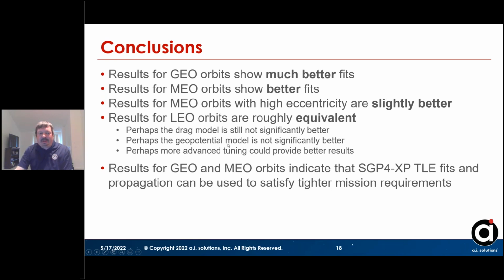But the last point I really wanted to make here is that being a lot better in GEO and MEO permits using an SGP4-XP fit in cases where you have a lot tighter mission requirements than what you would normally have had with other TLE fit missions. So that's all I have. If you have any questions, let's bring them on.